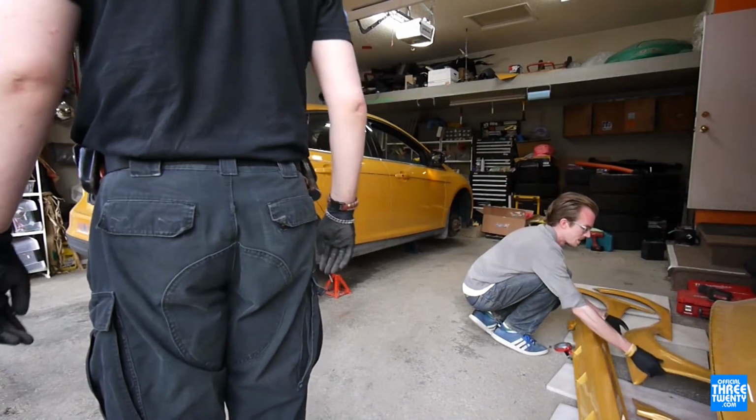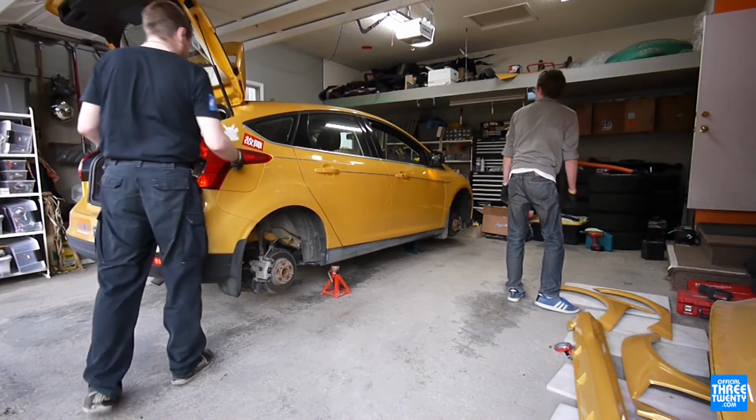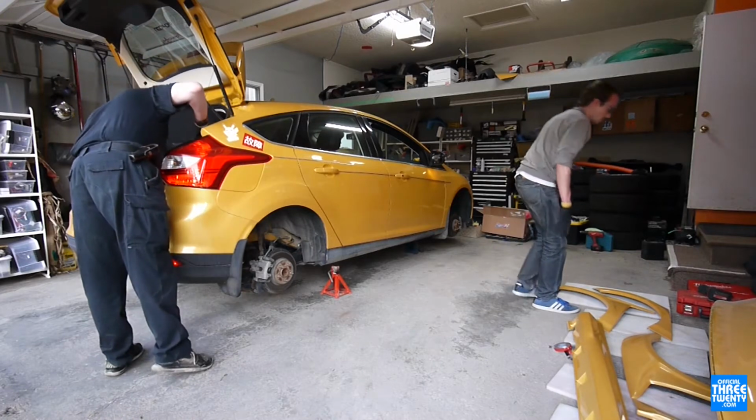I've never taken the bumper off a hatch. It's my first time working on a hatch. Pretty straightforward. Are you doing a banner? Yeah, Billy's supposed to do that because that's for the new windshield. Yes, I know, we can throw some vinyl on it.